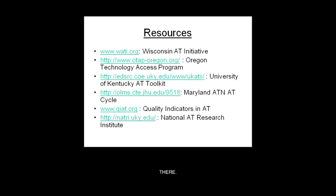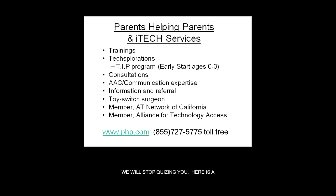Sorry, we're just mean that way. Okay. So here's just a slide of resources for you to be looking at. Some of these are repeats. Anyone involved can consider, but assessment can be done by the team or a specialist. That is correct. Exactly.